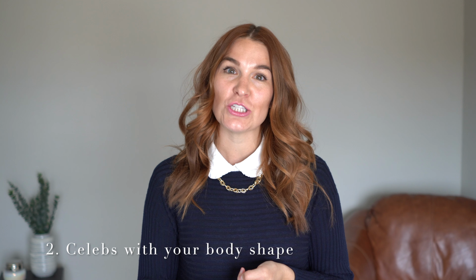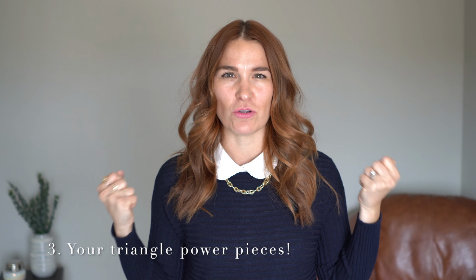So here's what we are going to cover today. First, we're going to talk about what that means, some celebrities that share your body shape, and most importantly, your power pieces, those pieces that are really going to accentuate and balance and camouflage your body to make it look the most flattering. So let's get into it.